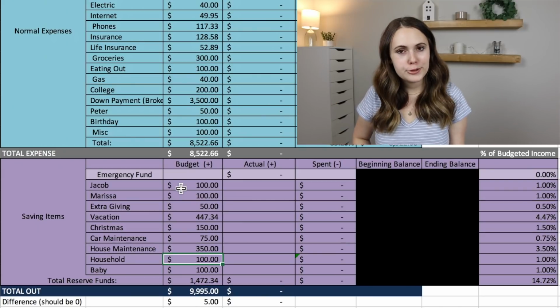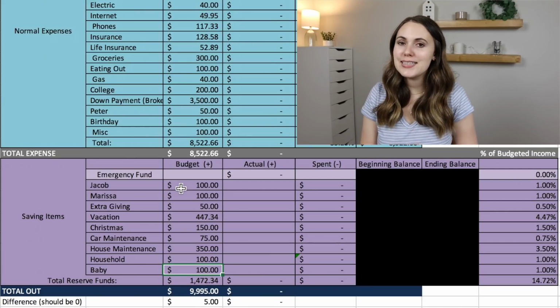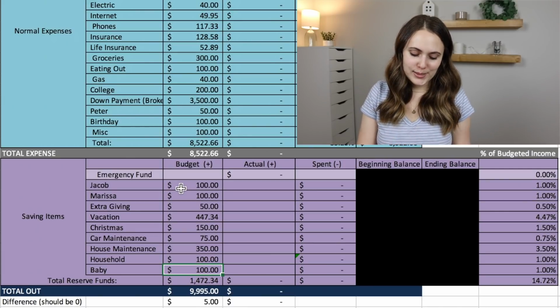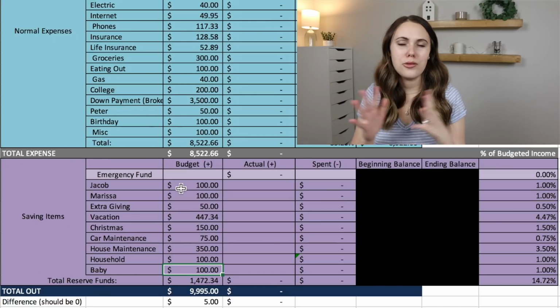And then we have $100 into our baby fund. Since we do have a 4-month-old baby, he definitely has a few costs, so we save money for that every single month for things like food, clothing, diapers, toys, all those sorts of things.